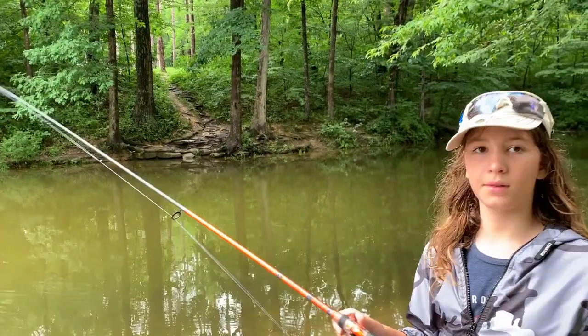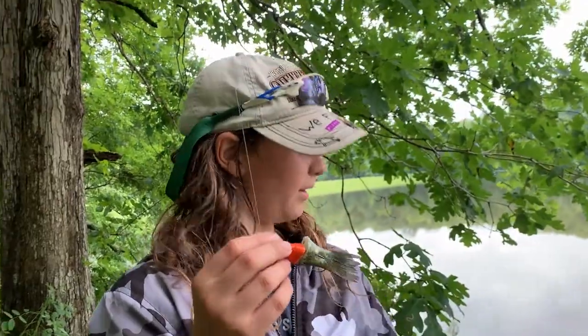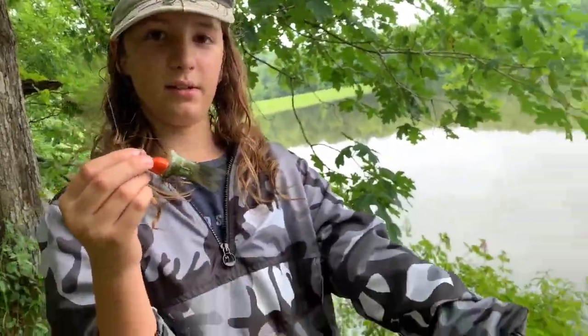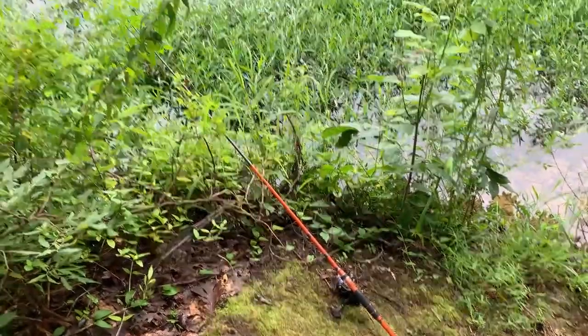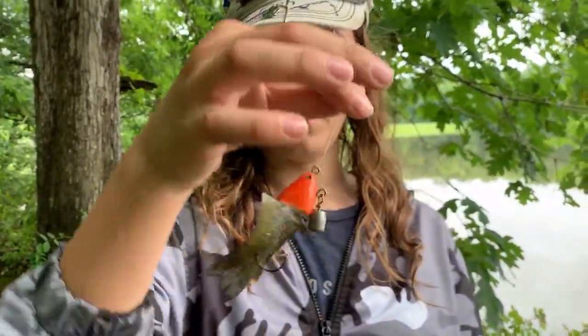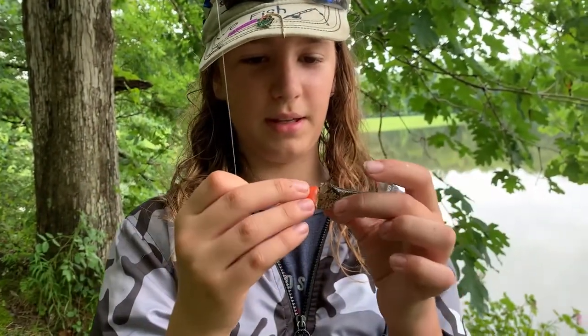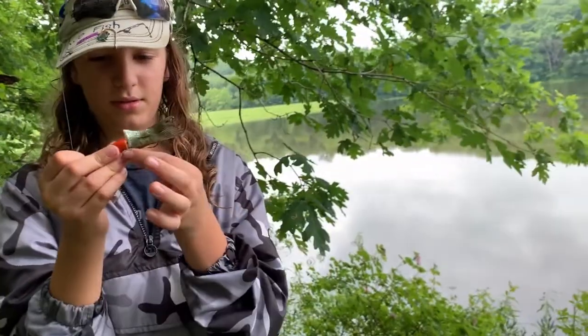They're here. Okay, so we caught a little bluegill, and we're using it as bait on this rod, the heavier rod down here. That one has most of the bluegill on it. This has the tail. My friend made this lure for me. And we're gonna catch some catfish. Let's give it a shot.